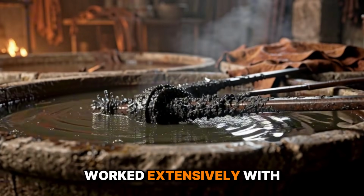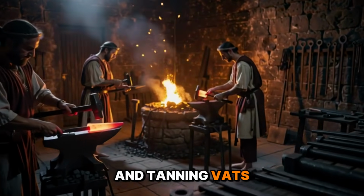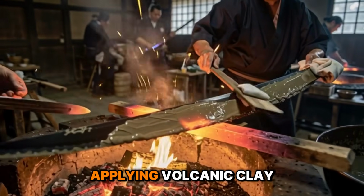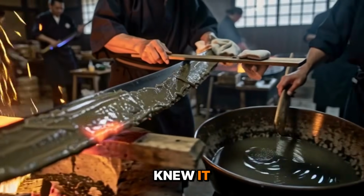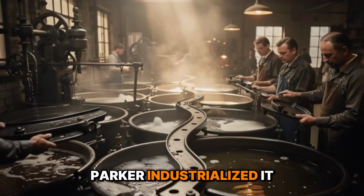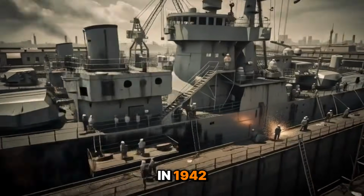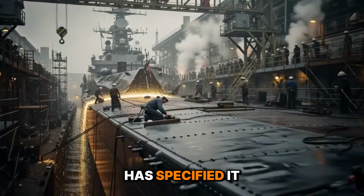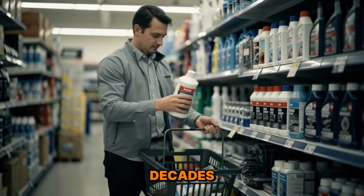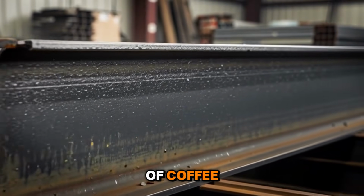Every civilization that worked extensively with iron discovered this chemistry independently. Roman blacksmiths knew it dipping tools in tanning vats. West African smelters knew it washing blades with fermented bark acid. Japanese swordsmiths knew it applying volcanic clay slurries. Persian metalworkers knew it storing iron in phosphoric mineral springs. Ross patented it in 1869. Parker industrialized it in 1915. The Philadelphia Naval Shipyard scaled it to wartime production in 1942. The U.S. military has specified it continuously under MIL-DTL-16232 for over 8 decades. And the hardware store 3 miles from your house sells the active ingredient in the cleaning aisle for the price of a cup of coffee.